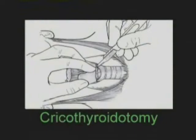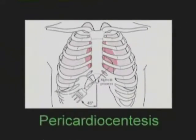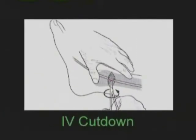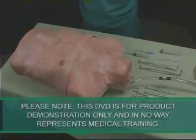The procedures that can be performed on the Traumaman system include the cricothyrotomy, chest tube insertion, pericardiocentesis, diagnostic peritoneal lavage, and the IV cut-down. Here is an overview of each procedure and what to expect from the Traumaman system. Please note this DVD is for product demonstration only and in no way represents medical training.